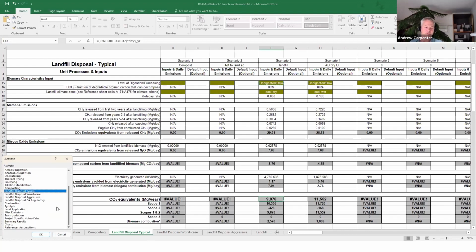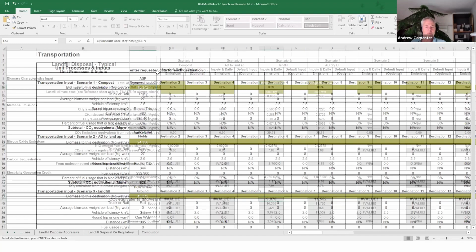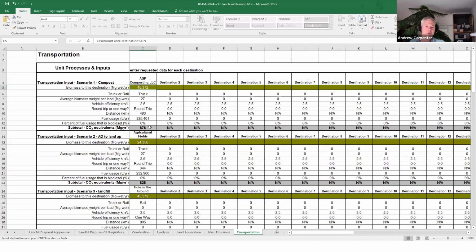Landfilling, anaerobic digestion, composting, and land application are really the more complex portions of this, where my time's running out, but I just wanted to show you there's a page for transportation here.